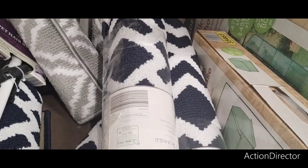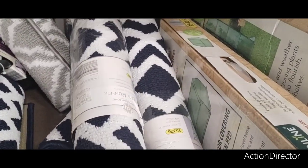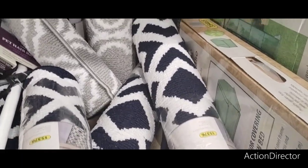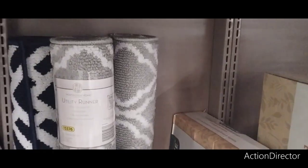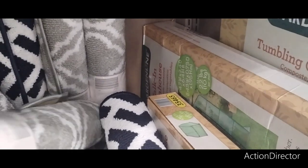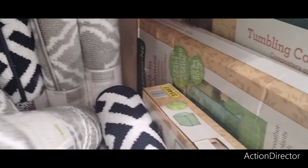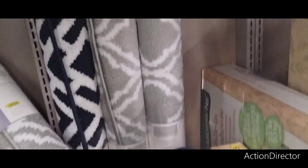Also have these utility runners for $14.99. I'm trying to see what it looks like. This is the blue and white, and then they also have the gray and white. I wonder how that would wash. This is cute. I mean, it's not cute, but you guys always know how I need runners. So this may do. That's a nice big one. I'll have to think about that.